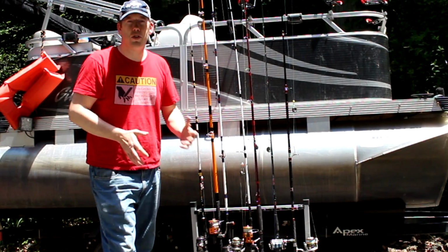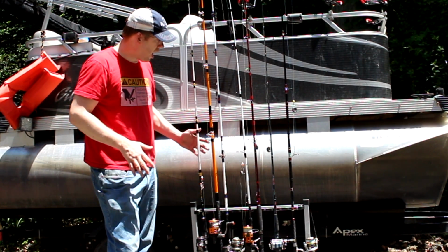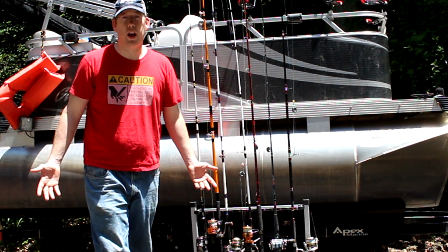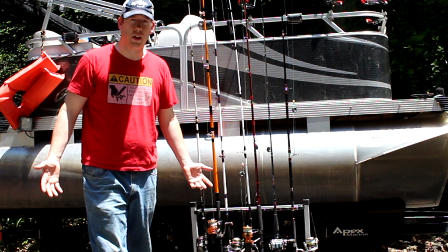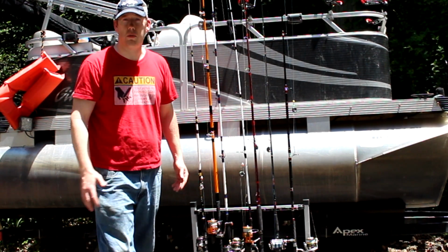Well, hopefully this gave you something to think about next time you're in the market shopping for a catfishing rod. I could see myself buying any of these rods. They all have some really awesome, unique qualities to them. And so depending on what you want, there's something here for you.